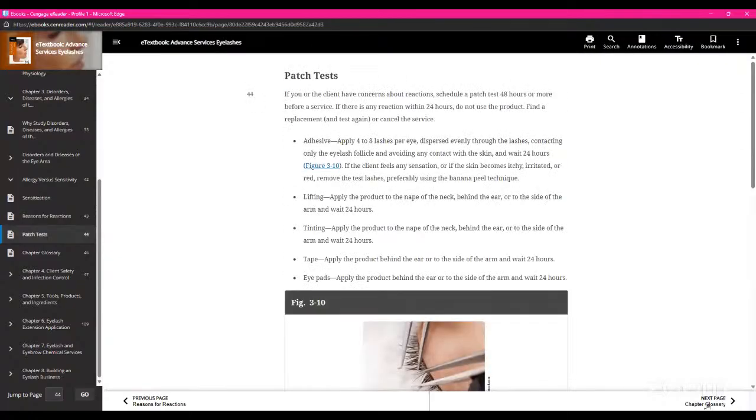We're definitely going to include those in our trainings for June. As I was talking about testing, page 44 of your ebook talks about patch tests. Okay, patch tests. A patch test is also called a predisposition test. I'm going to put it in the chat if it's not a term you know.